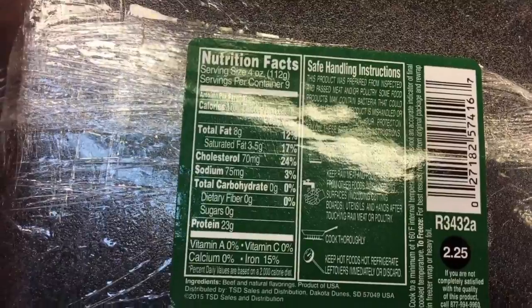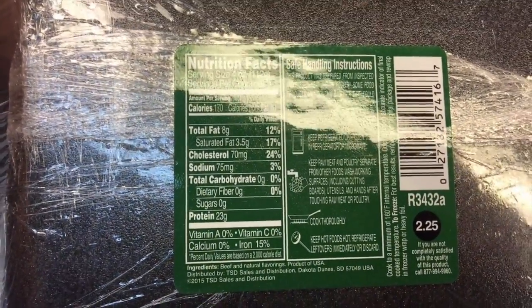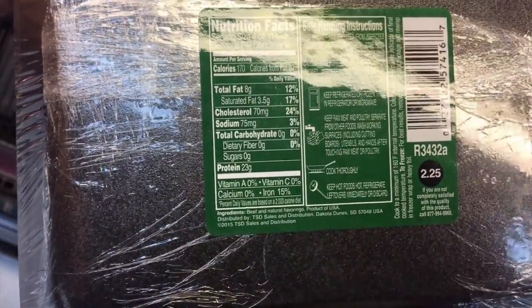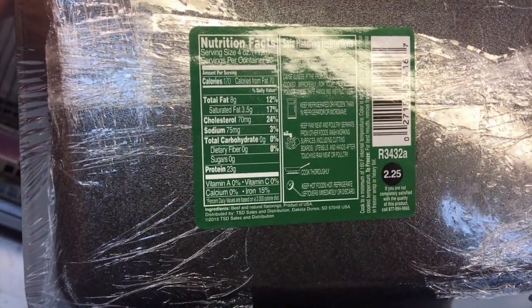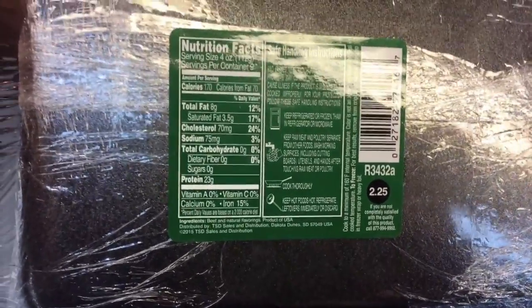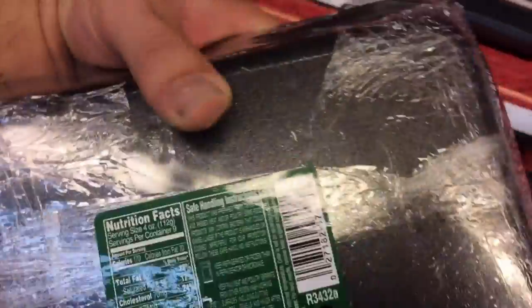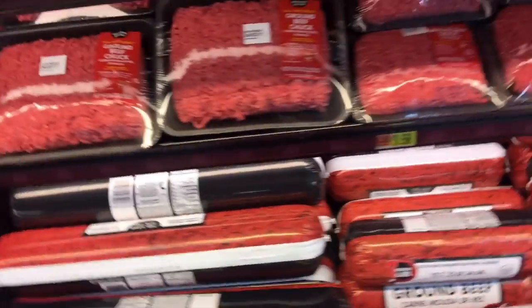Let's see what the label looks like. Look at that. See how it's 8 grams of fat and 23 grams of protein? That's a lot better. Another thing I like to do too: if you multiply the total fat by 2 and your protein is more than the answer, you're doing a lot better. So if you times it by 2, that's 16. The protein's 23. So this is a lot better. This is one I'd actually consider. But let's see if we can do even better.